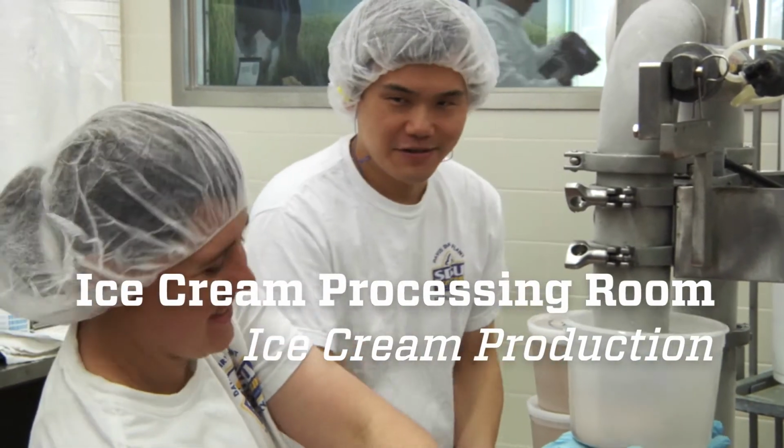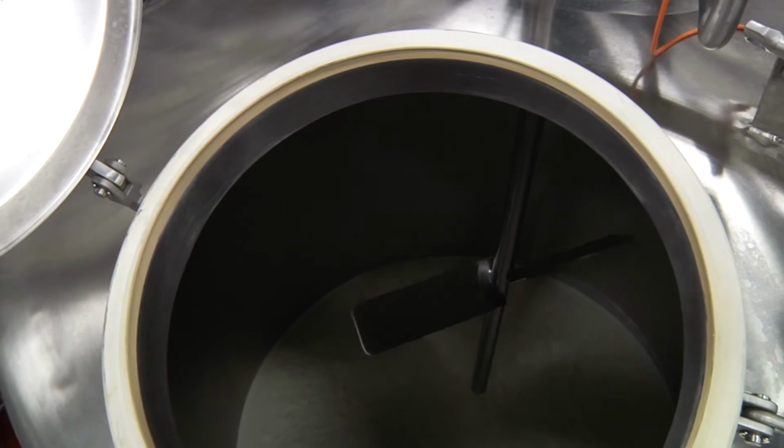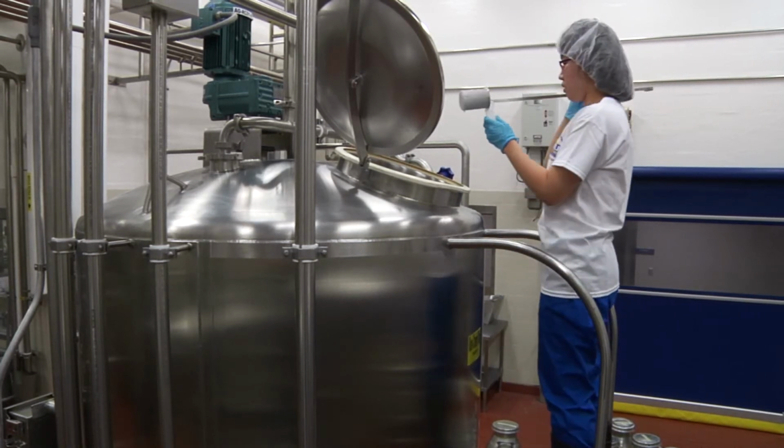The cream that has been separated from the raw milk is held in the cream tank. The cream is agitated to keep it cool at a constant temperature throughout the tank. A student takes samples of the cream to test for the percentage of fat content.